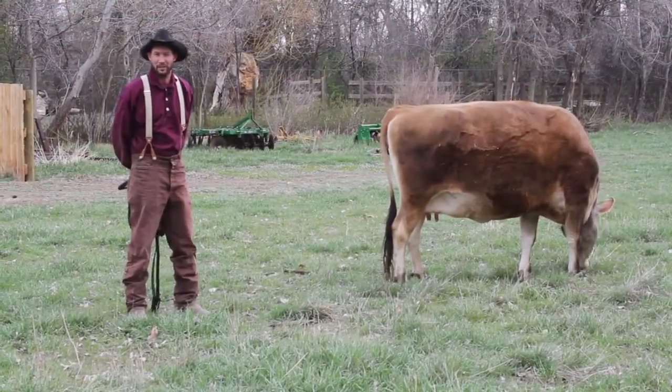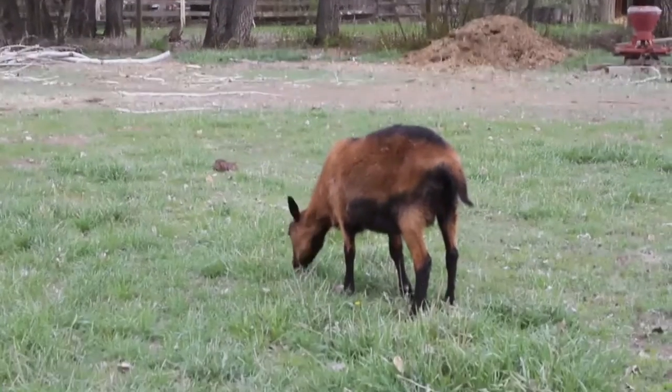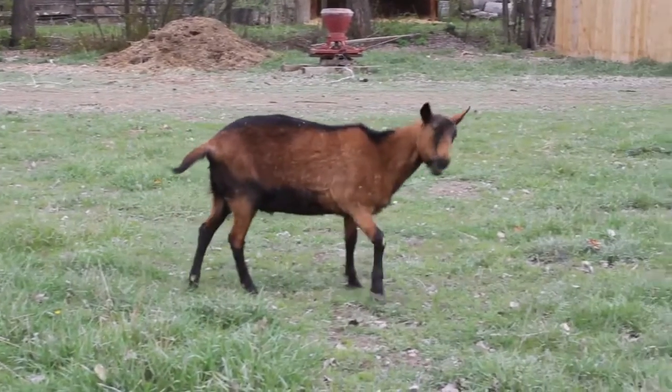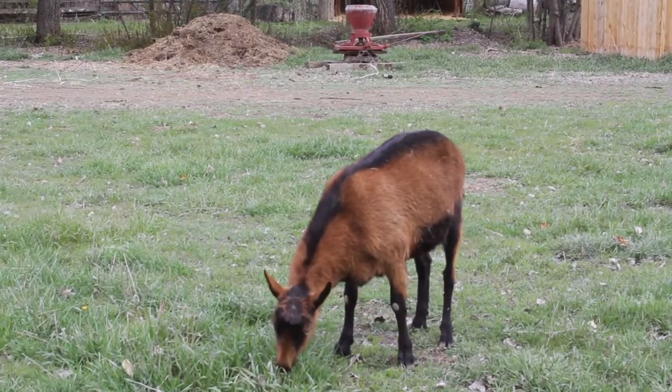June and Gus are out here in the pasture. They help us to graze this grass down so we don't have to mow it so much. And Gus does us a favor because he goes and finds the weeds that June does not like to eat. He can actually eat weeds that are hard and harmful for cattle to eat.